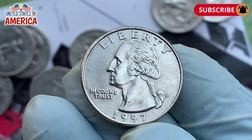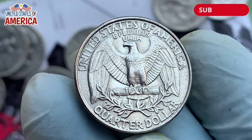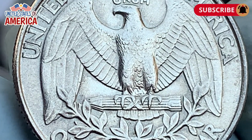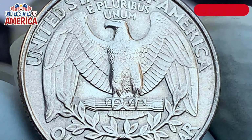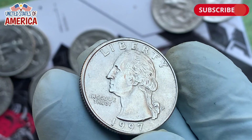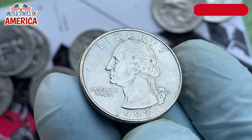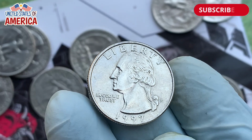When it comes to condition, once again, everything hinges on preservation. A 1997 quarter that's been in someone's change jar for 20 years is going to show its age, surface wear, contact marks, and loss of luster. But a coin that's been kept in a mint set or stored away untouched can look nearly flawless, with radiant surfaces and sharp, undisturbed details.